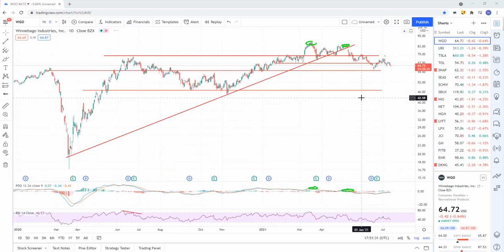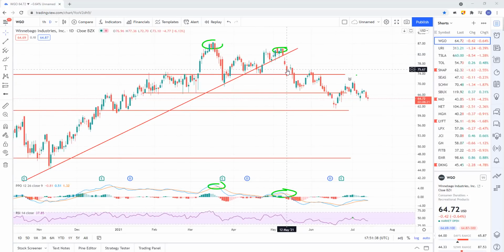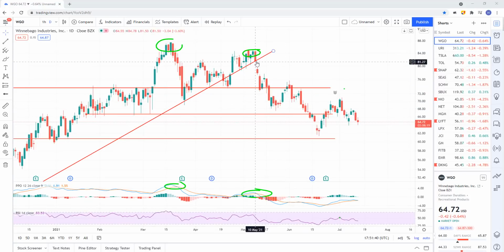Here's Winnebago. Again, March 2020 lows, uptrend line, negative divergence at the high. It's the same story. Every setup is basically the same on these short trades, and the long trades are essentially the reverse. But there's your sell signal. You had a big gap down in the daily close.